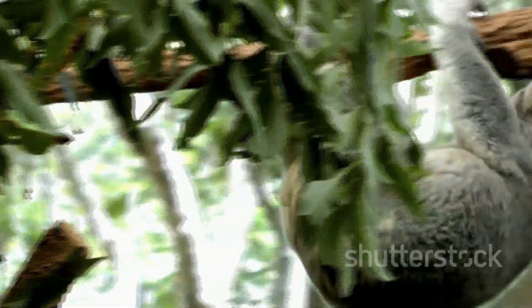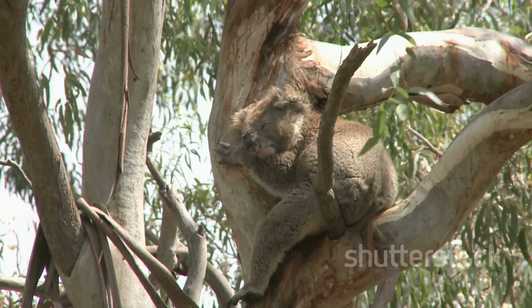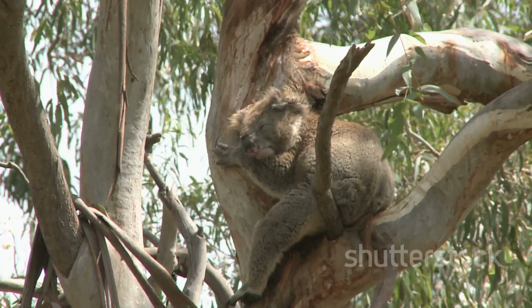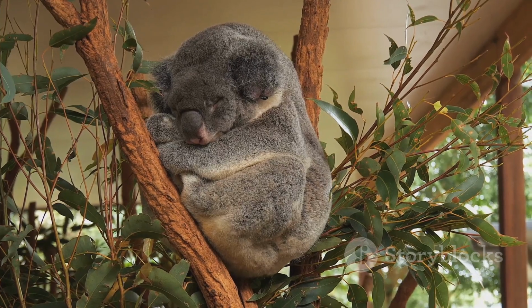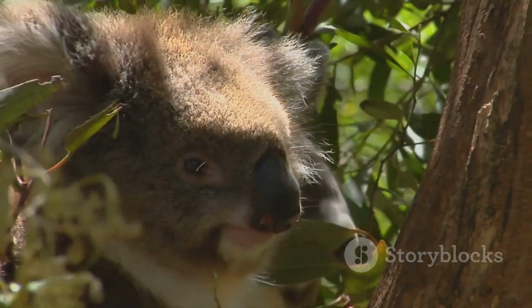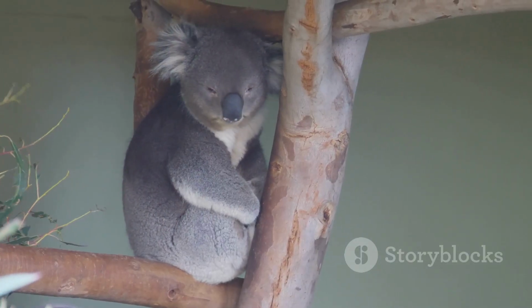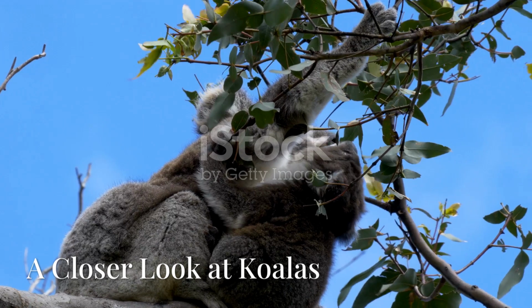Scientists know them by the name. Let's take a closer look at these fascinating animals. Koalas are an iconic symbol of Australia's unique wildlife. They belong to a group of mammals called marsupials. This means that mother koalas carry their young in a pouch, similar to kangaroos. Join us as we uncover the secrets of these sleepy eucalyptus eaters.